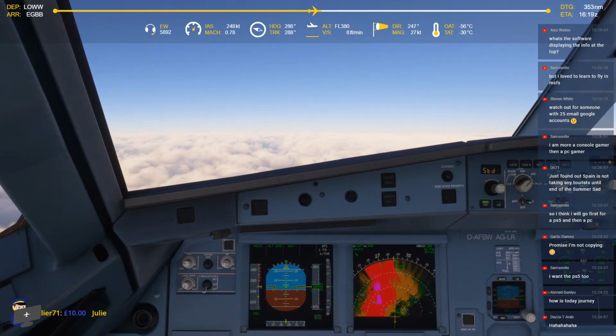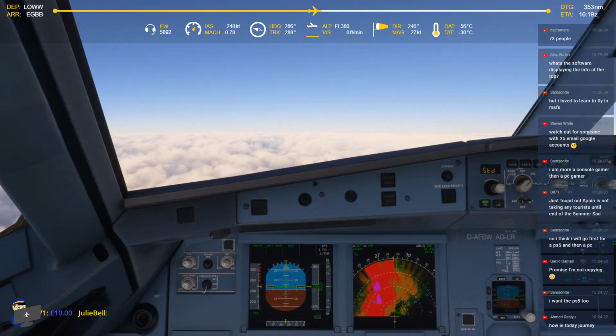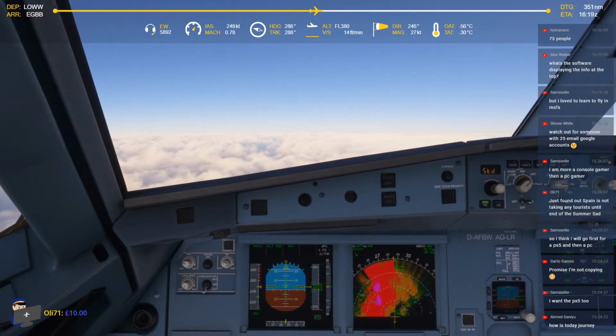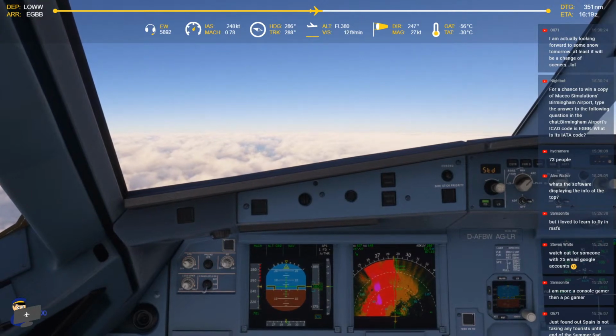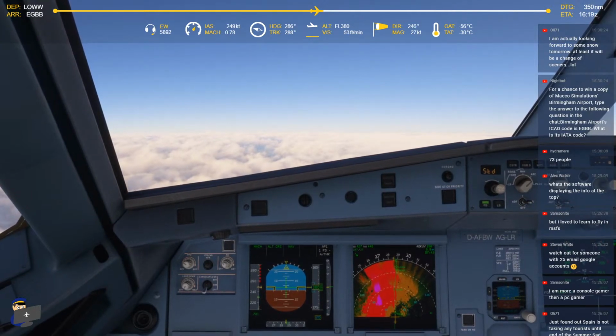So unfortunately the Birmingham controller has gone offline. But we do have London Control North on. So let me just check if they cover Birmingham. I imagine they might. Ah no, London Central Centre covers Birmingham. Yeah, we'll see what happens. We're still a fair way off. We might have more controllers coming online.